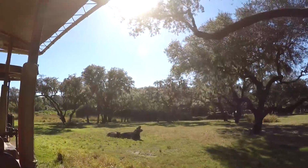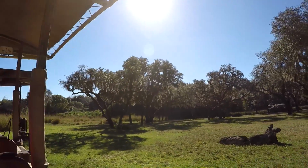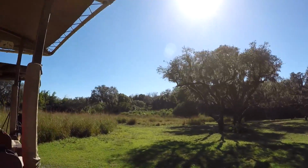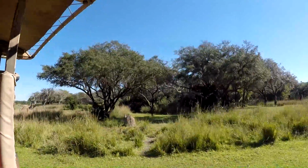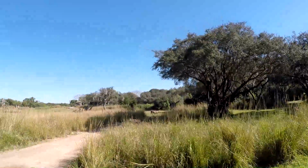In the distance on the left-hand side at the top of the hill, the great animals up there are white-bearded wildebeest. The white-bearded wildebeest have one of the largest migratory patterns of any animal in the world. And we are approaching pretty quickly some Maasai giraffe that are on the right, as well as an Ankole cattle. Look down the path on the right, you'll see the Ankole cattle.